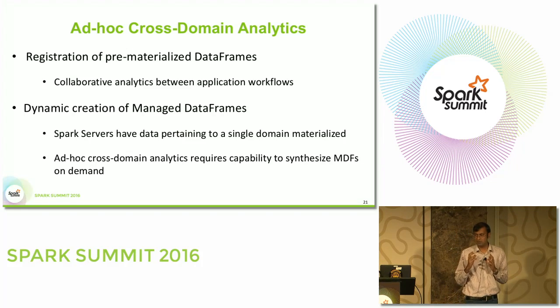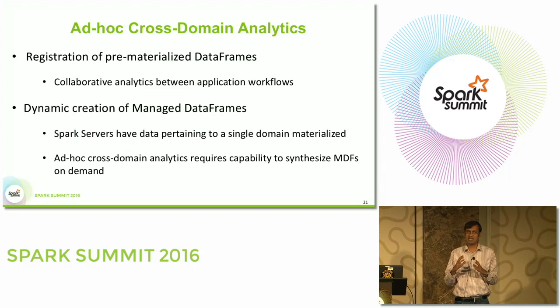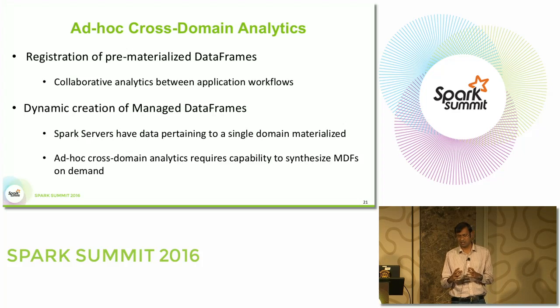An important capability of the framework is the ability to create managed data frames on demand. Typically, each Spark server instance has data pertaining to a specific data domain registered and materialized within it. So for example, you have the equity Spark server instance with equity content materialized within it, the fixed income Spark server instance with fixed income content materialized within it. But now consider a cross-domain query that might require some equity content and some fixed income content. Such a query could be routed to either Spark server instance.